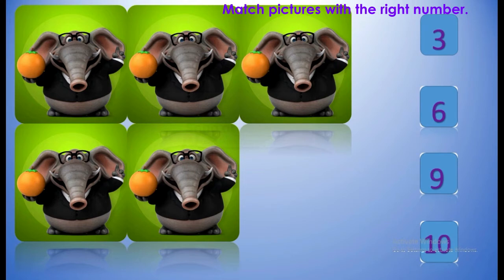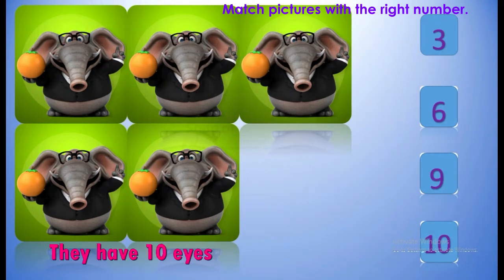Let us count them again. 1, 2, 3, 4, 5, 6, 7, 8, 9, 10. They have 10 eyes. Now match with the right number.